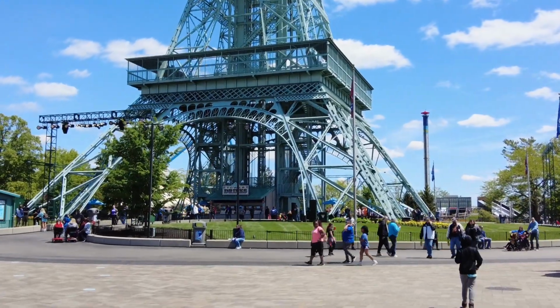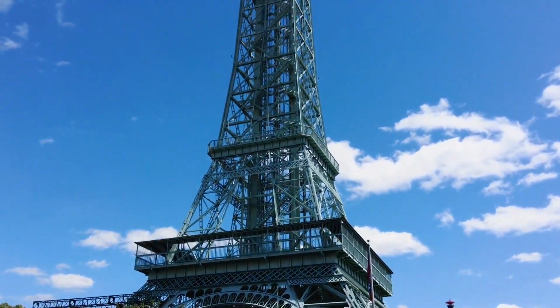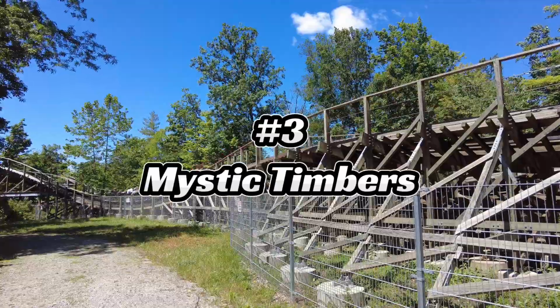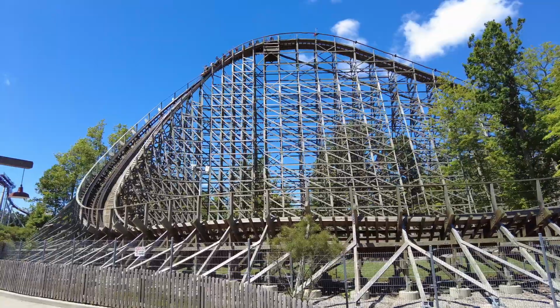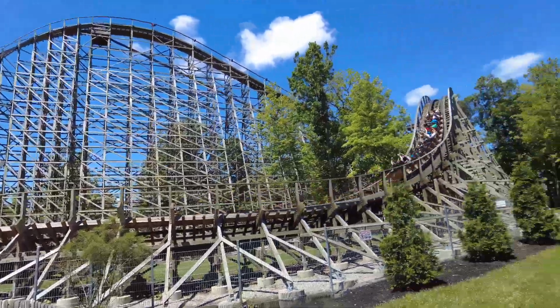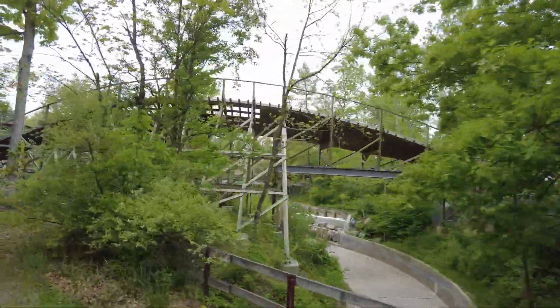3 more to go. Can you guess what my number 1 is? Here's a clue. Number 1 is not Mystic Timbers, because it's my number 3. Even though Mystic Timbers is not the biggest or the fastest coaster in the park, there is something magical about this coaster. I love the twisted first drop and how this ride travels over Whitewater Canyon and the railroad.